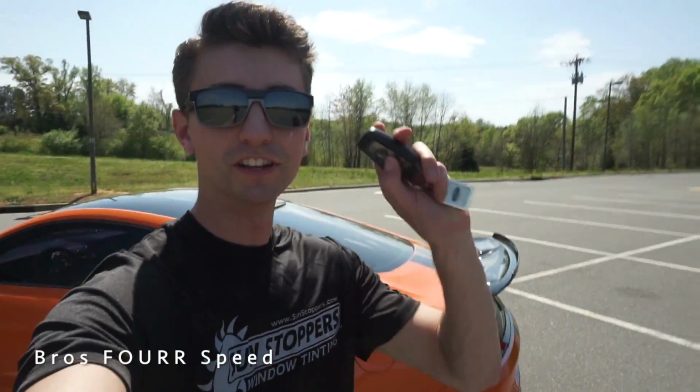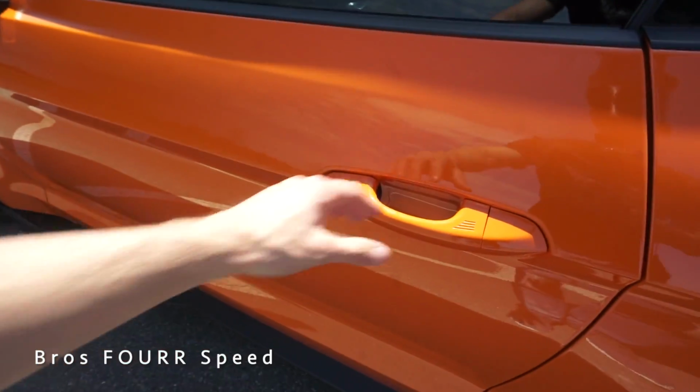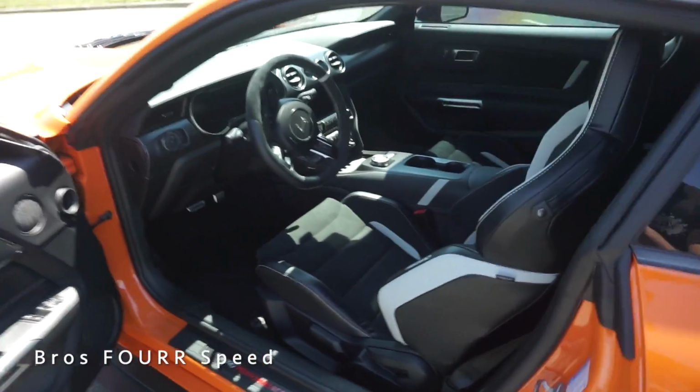That is already sounding really good. We'll go ahead and shut that off, and then keeping the vehicle locked, all you have to do is go up to the door handle, grabbing the door automatically unlocks, and we can get a great look at this interior.